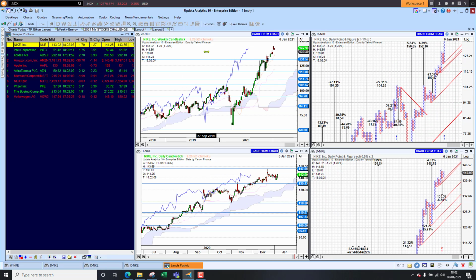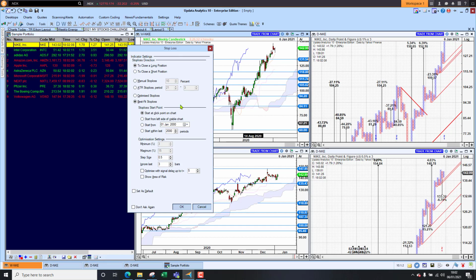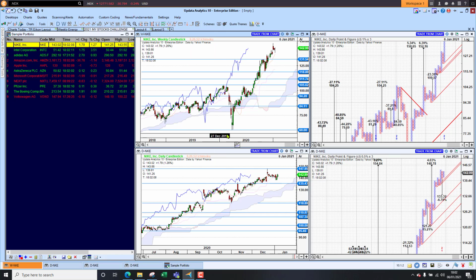Now, one of the things I want you to do on this first weekly chart is hit the S key. Just hit S, and we're going to put a best fit stop loss on that chart. And what I'm going to do is just place that here, and that's giving me a level, and it's telling me a 6.5% stop loss was all I needed to use on my weekly chart.